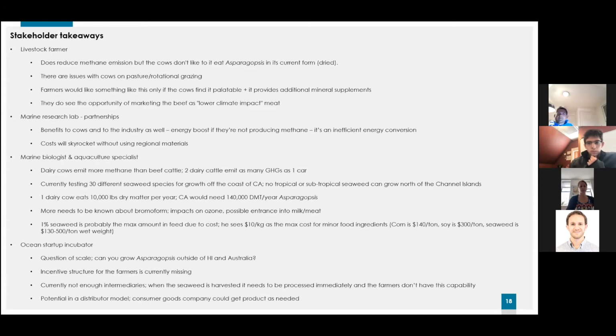Scaling is a big issue. There's not enough seaweed right now commercially available to do this. And we also need more intermediaries to handle and process the seaweed. Perhaps a distributor model might work in this case. Thanks, and I'll pass it to Jake.